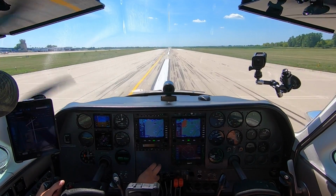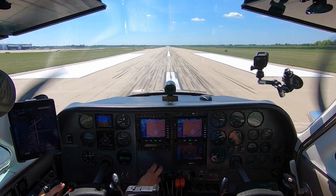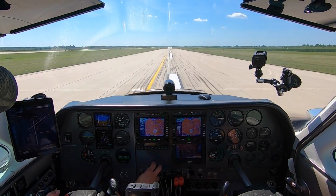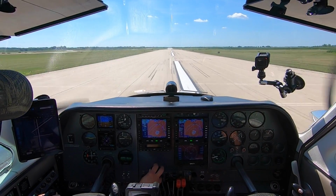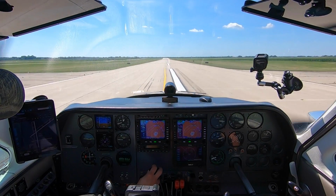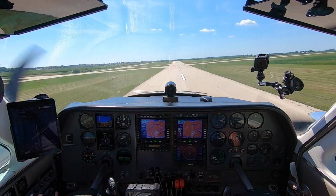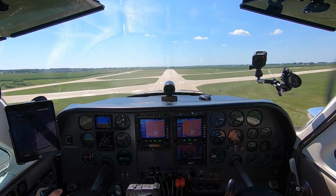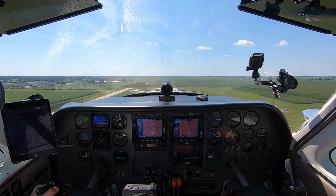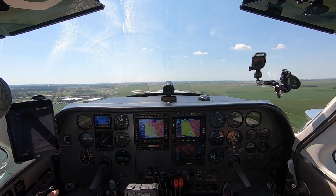Alrighty. Making good fuel flows, airspeed's alive. 70. 80. 90. Rotate. Tap the brakes. Gear coming up. That was nice and smooth. Blue line. No dampers on.